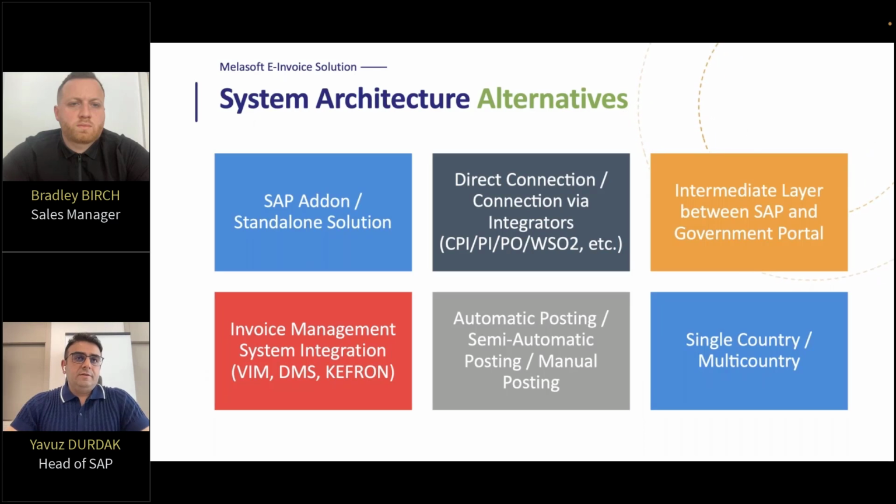In each country, and depending on the company's requirements, different architecture requirements may arise. So for this, we have different architecture alternatives. For instance, our main solution is an SAP add-on solution. However, we can also provide a standalone solution that is compatible with other ERP systems as well. Also, we can have a direct connection with the public invoicing portal or registered private platforms, or we can have a connection over integrators such as CPI, PI/PO, or WSO2 layers. So depending on your company's business requirements, we can have the connection over these integrators as well.